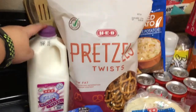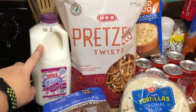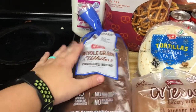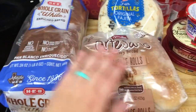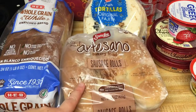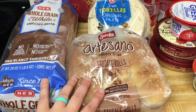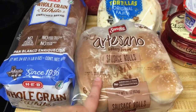So, I got a half gallon of milk. There were not many in stock, so I'm happy that I found that. Some pretzel twists. This was the only type of bread I could find at our HEB, was the whole grain white. I don't think we've ever tried this, but we'll give it a shot. I had to get the fancy sausage rolls for hot dogs. Because they weren't fully stocked, I was adjusting our meal plan on the fly, so I swapped out a ravioli bake for hot dogs one night.